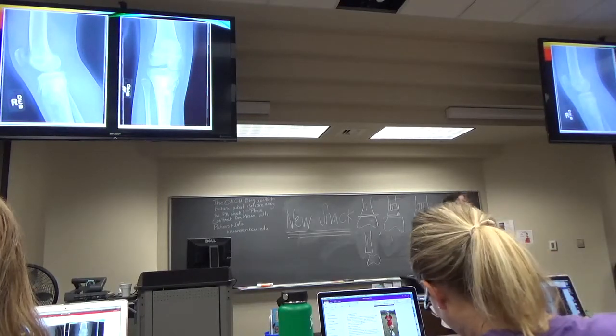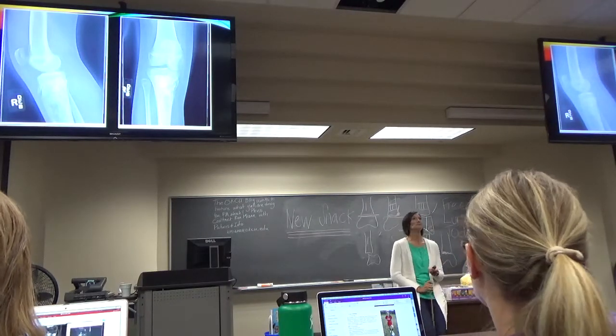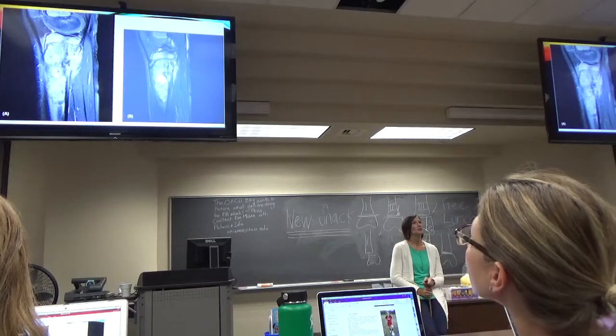But the problem is she's got a big, fat, ugly cancer sitting in her proximal tibia. That's what it looks like on MRI.